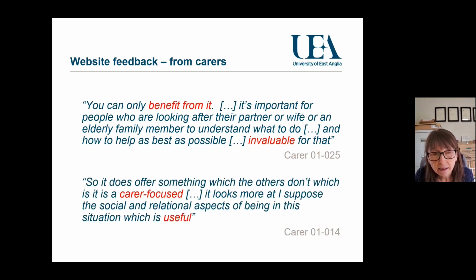And another carer said, so it does offer something which others don't, which is that it's a carer-focused website. It looks more at, I suppose, the social and relational aspects of being in this situation, which is useful. And this is a really important point. There are some fantastic websites out there giving advice for carers of patients with breathlessness, but there is far less web-based information for family carers of patients with breathlessness.